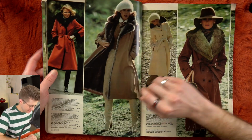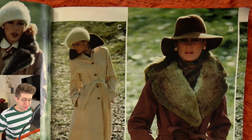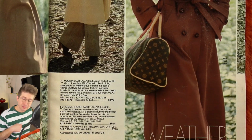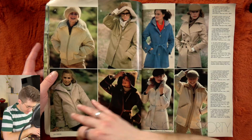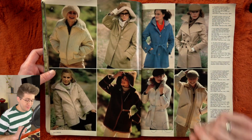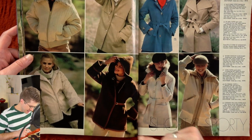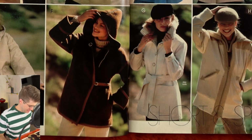This is phenomenal. So glam. The hat, the earrings, the scarf, the fur collar, and then this long trench coat with a Louis Vuitton bag. Short coats, and we can fit twice as many on the page because they're shorter, so we don't have to see those legs anymore. This one's cool. It has this kind of strap thing on the side. It's like a belt, but it kind of just swings over like a wrap skirt, kind of in a way.